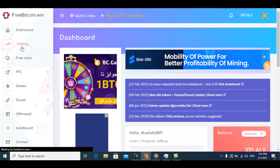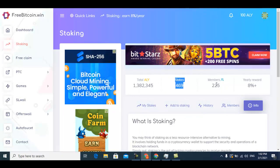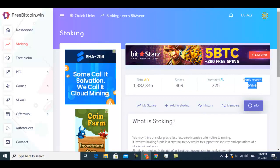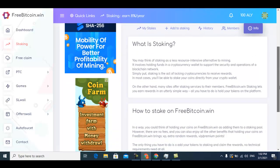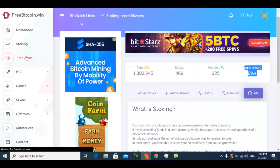Okay, right now I am logged in, and the first way you can earn from here is stocks. You can buy a stock, invest your money, this many stocks to buy and this many users available, and yearly it pays you this much percent of the stock you bought. You can add members, anyone you want, and this is all about the stocks.